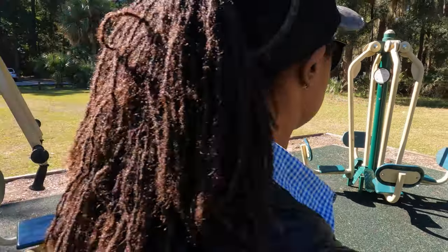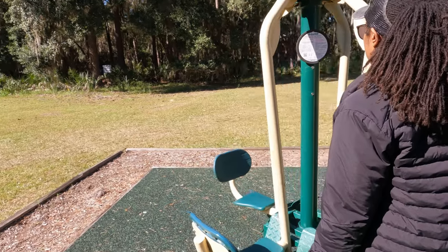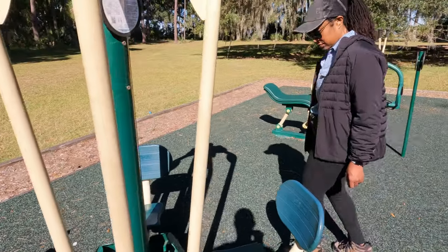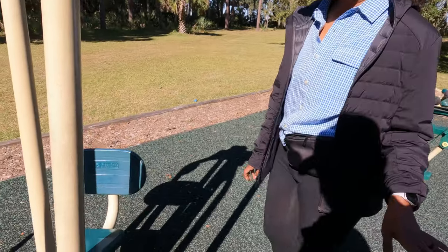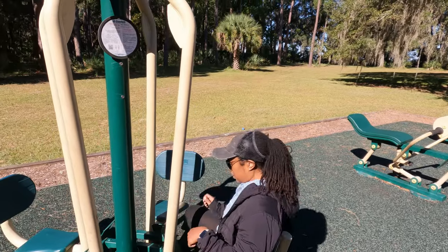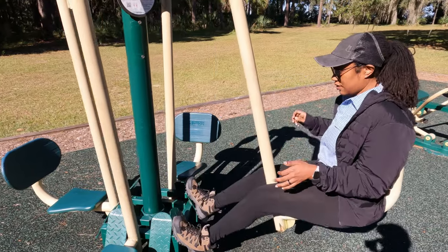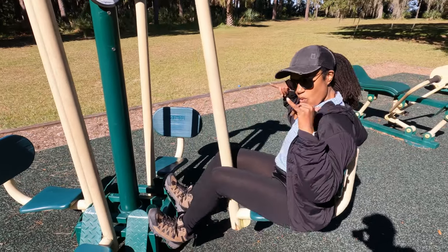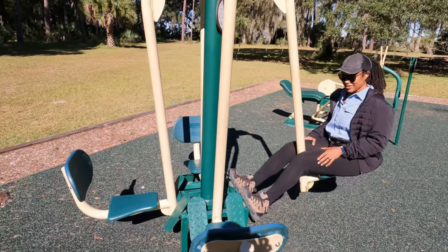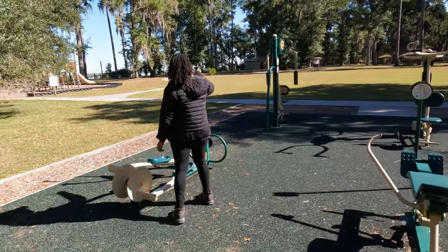Do this one here, leg workout. This looks interesting. It's like you put your feet, and it looks like you just push out, push back. I'm just making sure there's no spiders. Put your feet on there and just push back. There you go. Get it. Ooh. This is fun. That's it right there. I like this. Good job. That's like an elliptical.